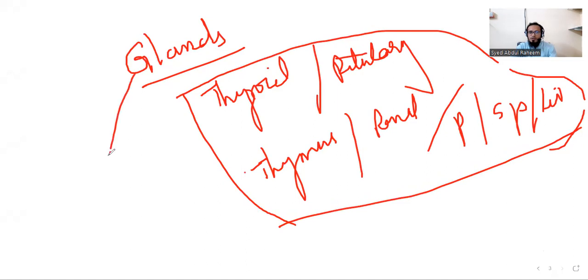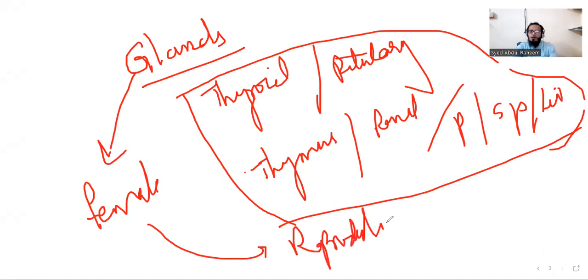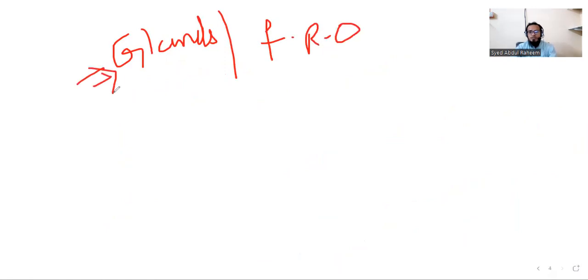It is also named a female remedy. It will work wonderfully on the reproductive organs of female. What are the reproductive organs? Like uterus, ovaries. These are the reproductive organs of female. This is a wonderful remedy for them. It will help to cure the problems within the reproductive system of female. So it will work on glands, and it will work on female reproductive organs. This is the base of this remedy.